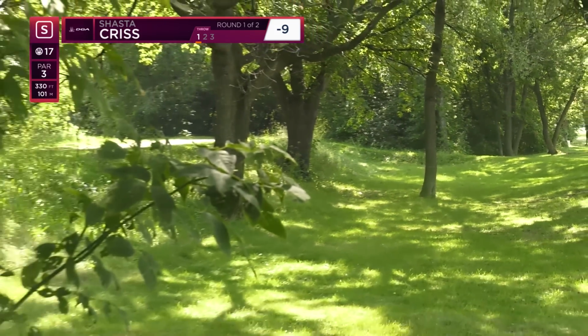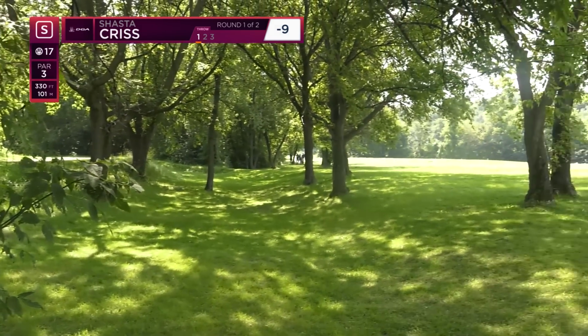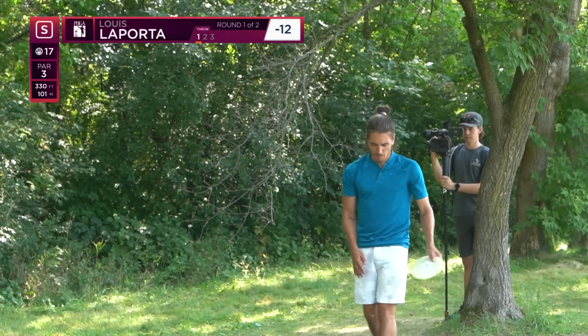Ooh, I think he went right side as well through that tree. Yeah, but I do feel like he kept his disc in the fairway a little bit better than Paul's. Either way, both those guys have that kind of circle's edge to about 40, 45 feet.